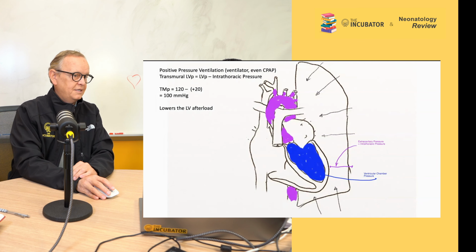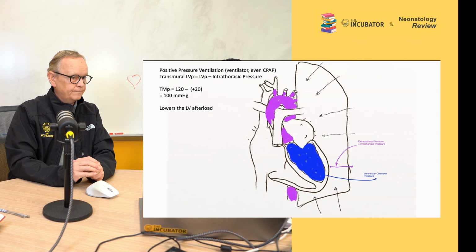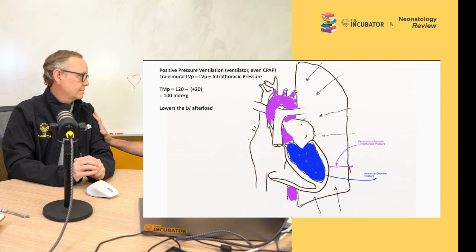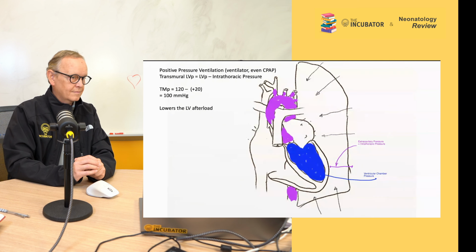So the direction matters. In the previous graph that you showed us, negative pressure ventilation is almost like you trying to go in a certain direction and me pulling you in the opposite one. And in this case, where you have positive pressure ventilation, it's you trying in a certain direction and me pushing you in that direction, which explains why the transmural pressure is actually lower.